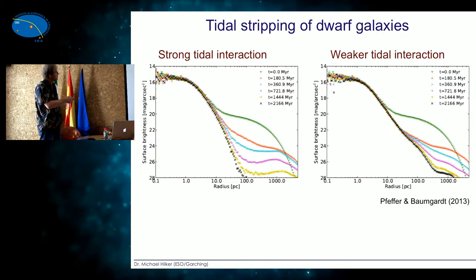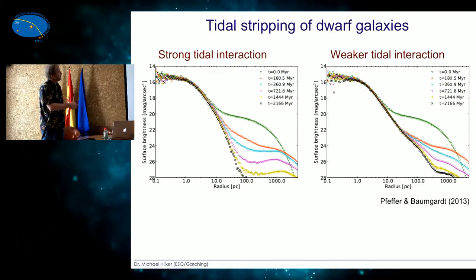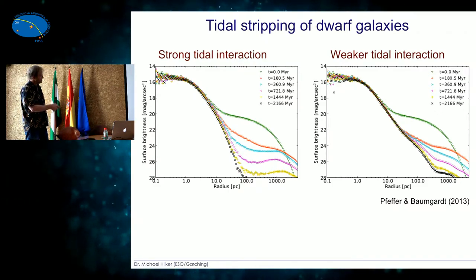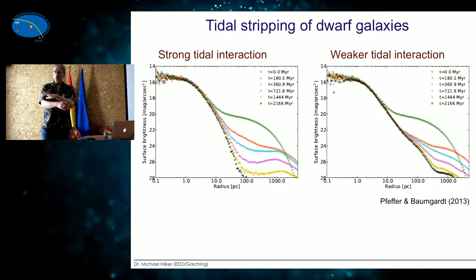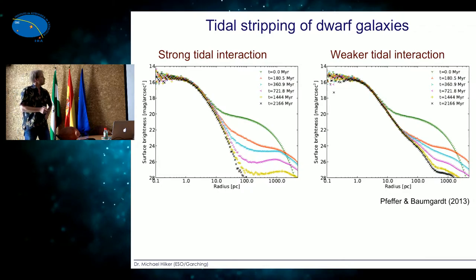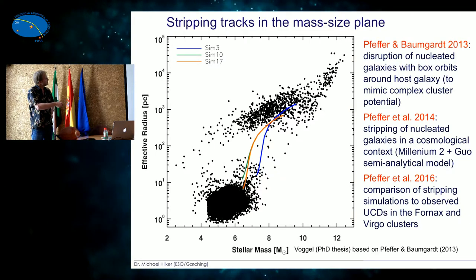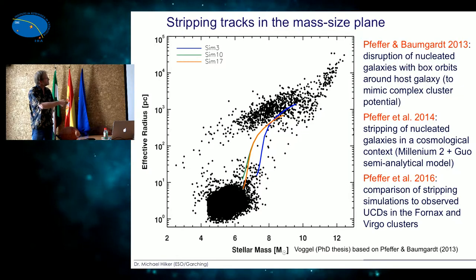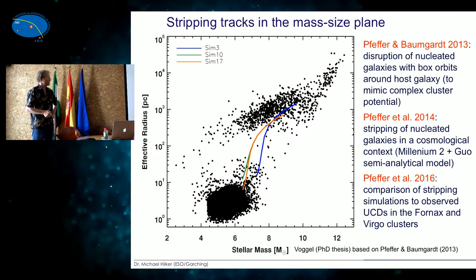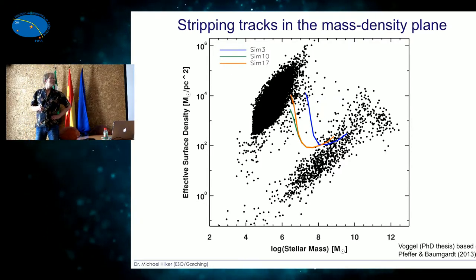And if you want to see this in the surface brightness profile of one individual dwarf galaxy, you start with a normal profile of a nucleus plus an envelope, let's say an exponential envelope, and within, this is in 2 gigayears, you are already in the observational limits where you would not see the envelope anymore, it is dissolved, and you see only the naked nuclei remaining. If you do this in this mass size plot, then you can really see that these simulations lead to the region where we find these UCDs. So here you have a nucleated dwarf elliptical. If you strip it, the nucleus will end up in this region where we expect it. Or in the mass size plane, the same game, you come from here and build these isolated nuclei.